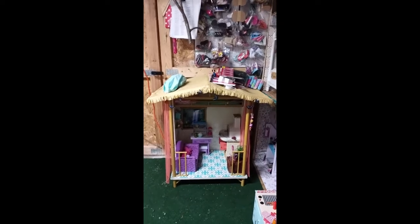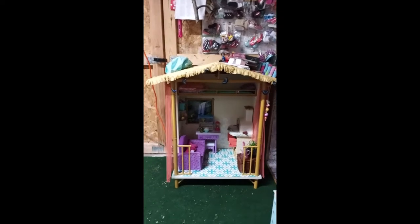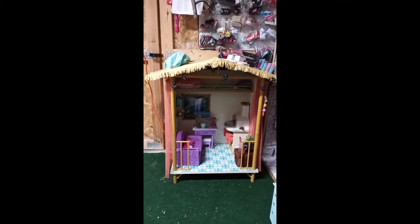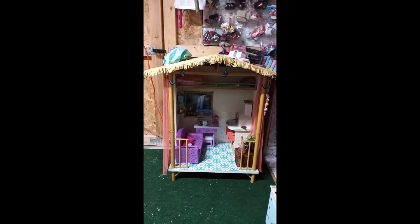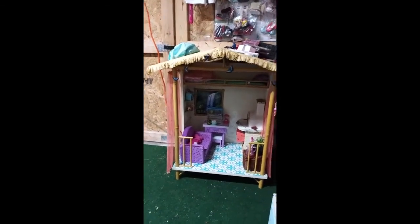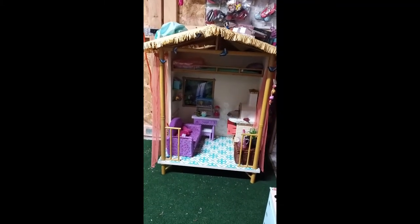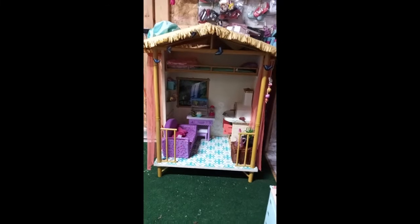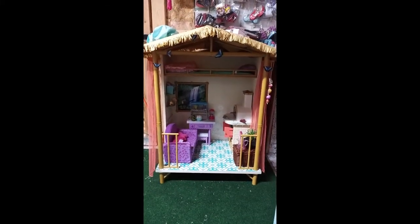And last, but certainly not least, on this tour we have Leah's Hut. I just recently got this. It did not come with the hammocks. I have made 2 of them that I haven't attached yet, but they're on top there. And I've just put a few pieces of furniture in it. I got it for a steal, so I was very excited about that, but it only came with her oven. So everything else I kind of had to add in there.